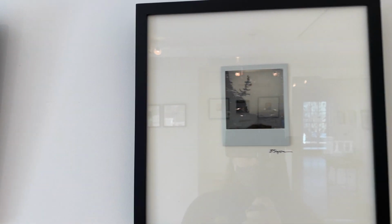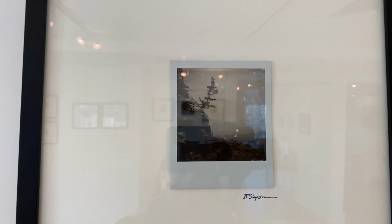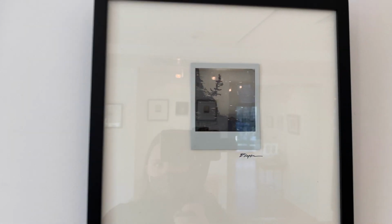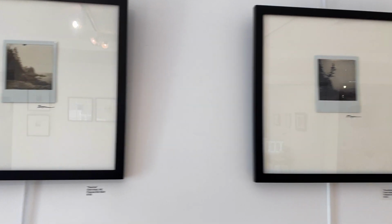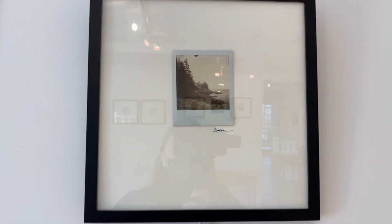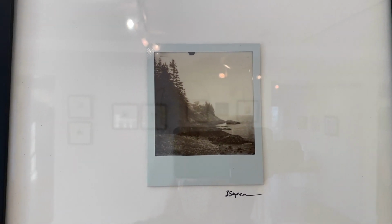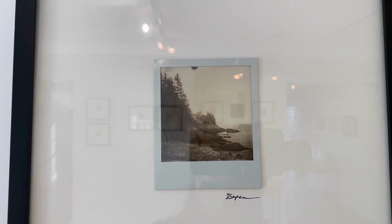So yeah, most of these are all just coastal shots that I find myself in and around the area. Mostly are in the wintertime or off-season fall. I just find that as a more comforting time to shoot.